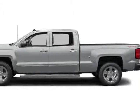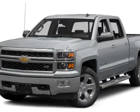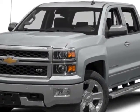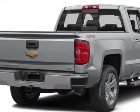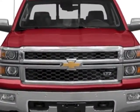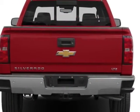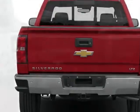Take a look at this new 2014 Chevrolet Silverado 1500. For your protection, this vehicle has a full factory warranty. This Silverado 1500 boasts a 5.3-liter engine and has a 6-speed automatic transmission. Another great feature is that this vehicle uses flex fuel.